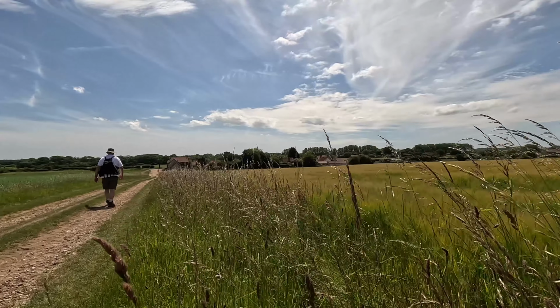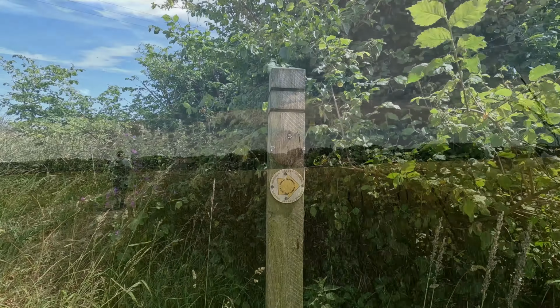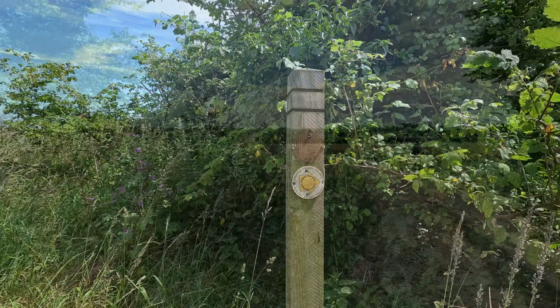What she's trying to tell you is we're lost. Nothing new there then. That's how we find these wonderful walks, by getting lost and just going off thinking, I wonder where that track goes. How gorgeous is that?